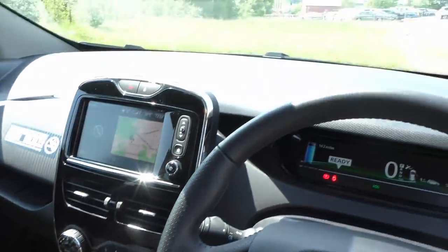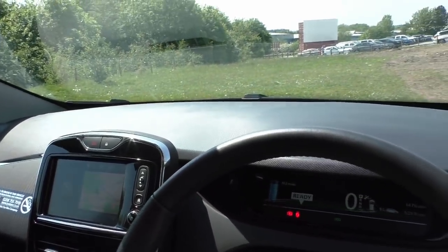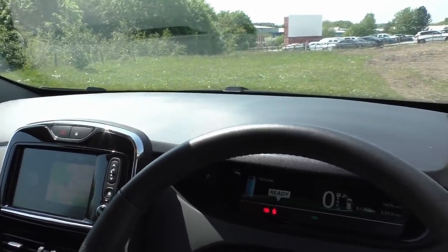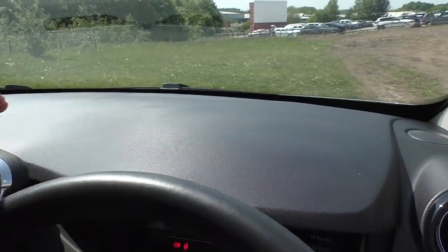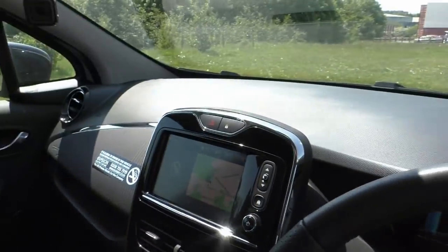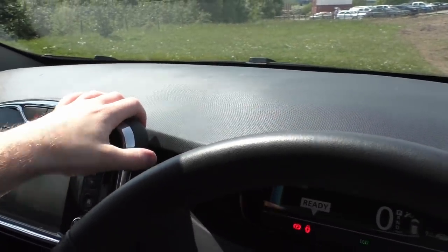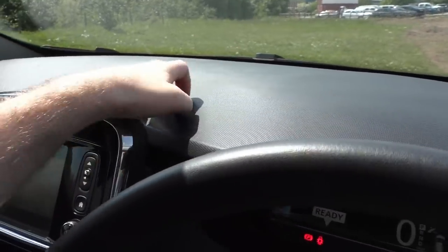The dashboard suffers from the same sort of things that every single electric car suffers from, and that's cheap interior itis, which is basically we need to save money somewhere to pay for the batteries, so we'll make the materials a little bit cheaper. Now that's not to say it's bad build quality. It does look pretty solid in here, and I doubt there's going to be any rattles either, but you do have this kind of plastic scratchy stuff.